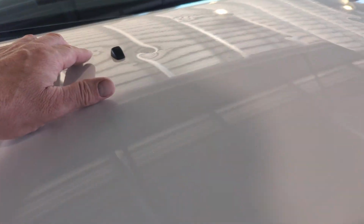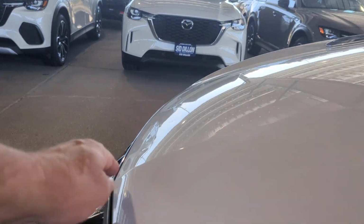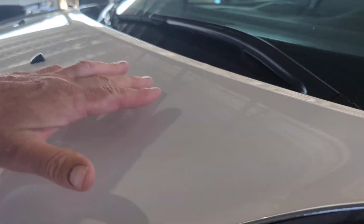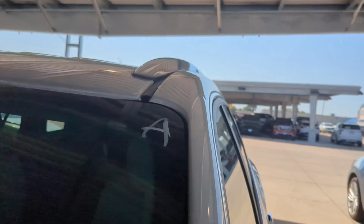So, here. Couple in the front there. Mostly it looks like up in this area that got the hail. There's a couple of dimples on the side.